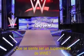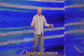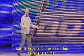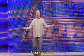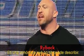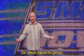What does it feel like to be a WWE superstar? To hear your music? To come out on stage as thousands of fans are cheering? Take your moment, taking the ramp and entering the ring. What does that feel like? Very special, very surreal. It's an atmosphere that you cannot describe. It blows my mind. Feels pretty awesome.